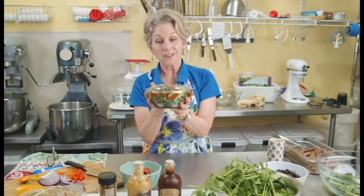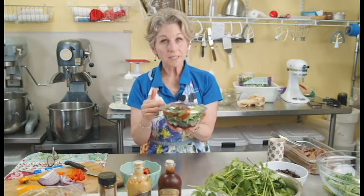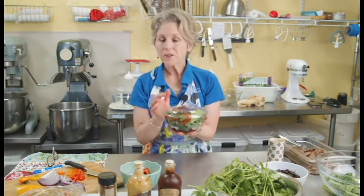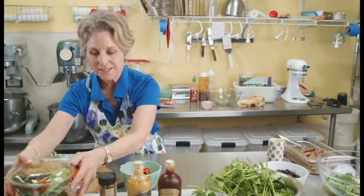It's got everything you need, and it's ready to go. And when you make sure that everything's cold before you assemble it, you won't get any condensation on the top, which is really important when you do meal prep. You do not want any moisture because that will cause the food to spoil a lot faster. So there you have it, a beautiful salad ready to go.